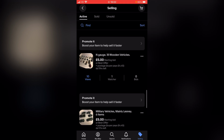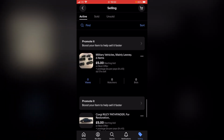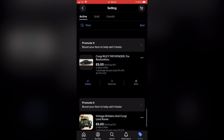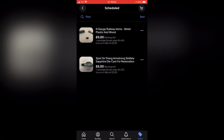There's still the wooden vehicles from last week. I did get an offer but refused it. There's still the military vehicles, mainly Lesney, from last week. There's a Corgi Riley Pathfinder for restoration, and the vintage Britains Corgi and Land Rover. There are two scheduled items, an N-gauge railway item, and a Spot-On Triang Armstrong Siddeley Sapphire die-cast.